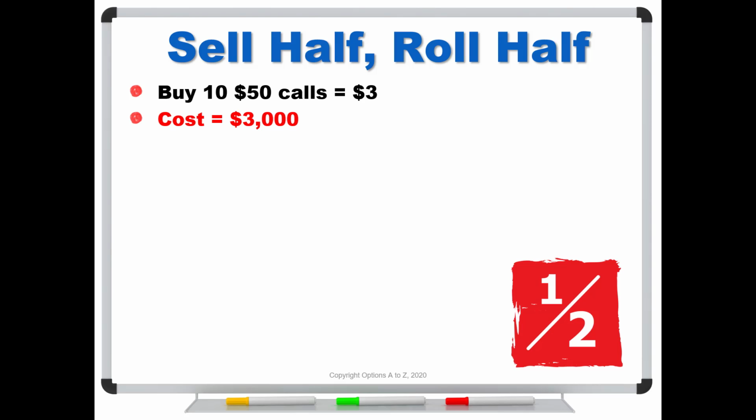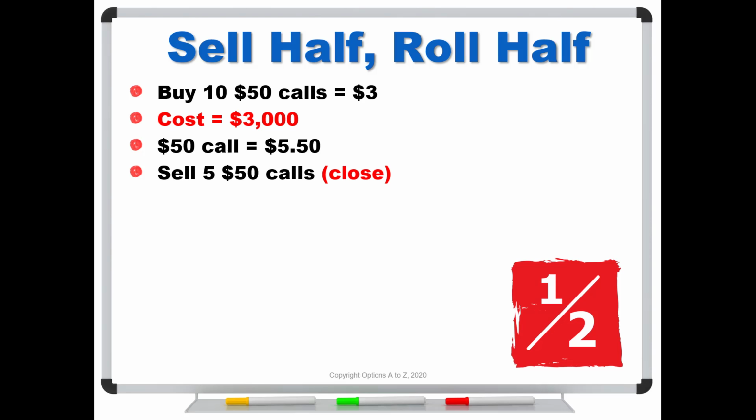Now later the stock price moves to a point to where that $50 call is trading for $5.50. Well, rather than rolling all 10 calls, what you can do is to sell half of them. Sell 5 of them to close. That's just a straight up sale. And when you do that, you're going to get a credit of $2,750. And that's just because you're receiving 550 bucks total for each call times 5 is $2,750.